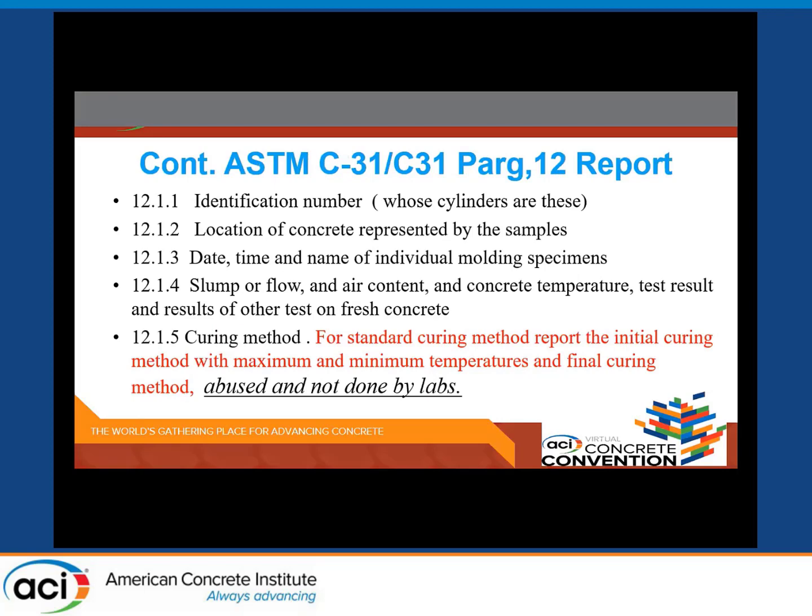And as you continue on with C31, you've got to identify the samples. Whose cylinders are these, and what is the compressive strength? I've run across situations where they had the wrong compressive strength, and this causes a lot of problems. Locate the concrete represented by the samples, the date, the time, who made them. I've had instances where they did not want to tell you who made them. You want to list the slump, the air content, temperature. These are very important items for the report. Down at the last part, it says curing. For standard curing method, report the initial method of curing and the maximum and minimum temperatures and the final curing. This last part is abused by many, many labs. Next section.